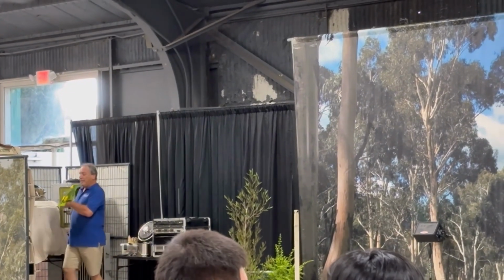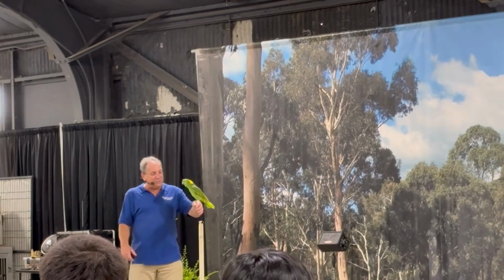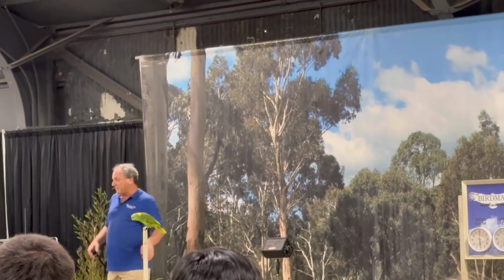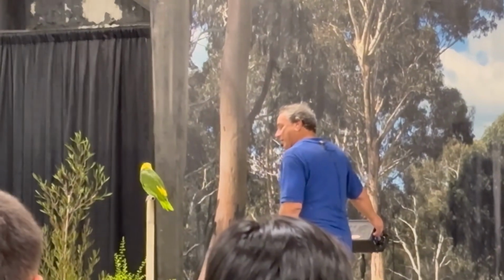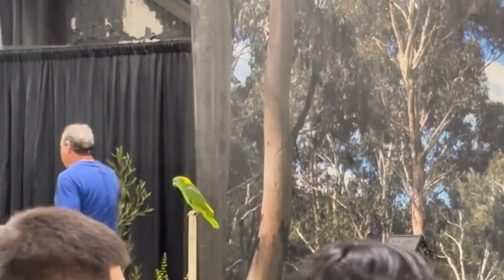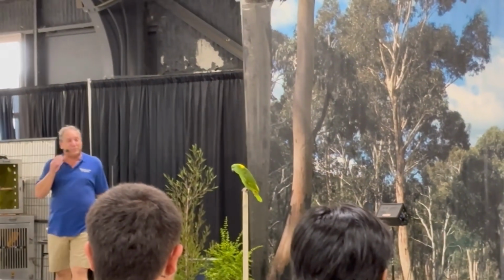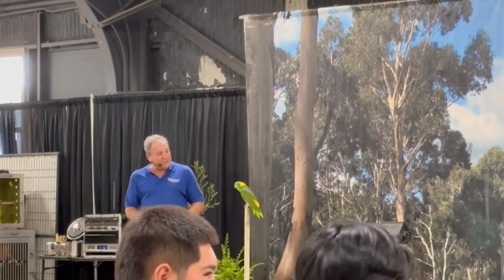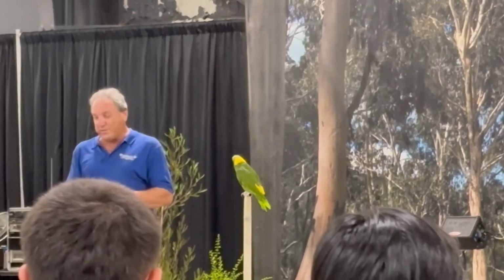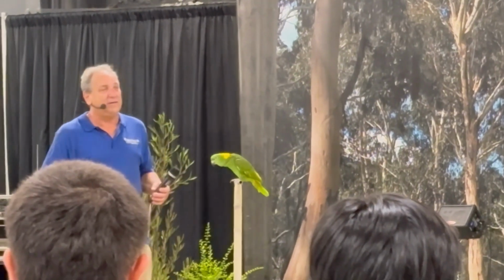There we go. Now, this little bird's name is Ricky. Ricky is a yellow-naped Amazon parrot. This is the type of bird you would find in the rainforests of Central America. Ricky, however, was born in Los Angeles, and she's actually the oldest bird I have with me today. She's turning 44 this year. Now, this is also a type of bird that is known for their abilities to mimic sounds. And I'm going to see if I can get her to say hello to everybody here.